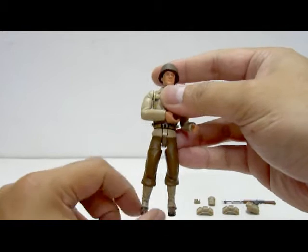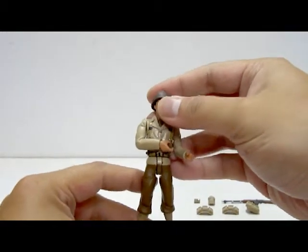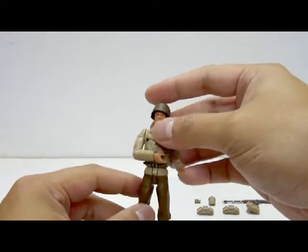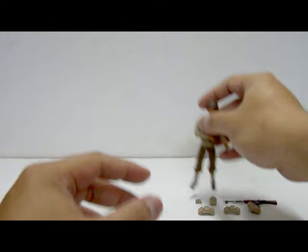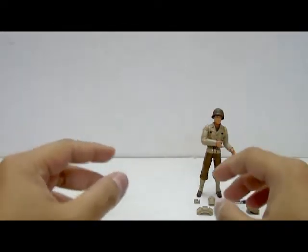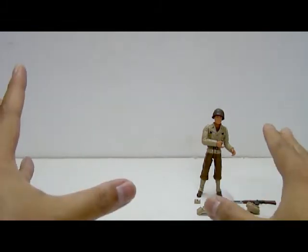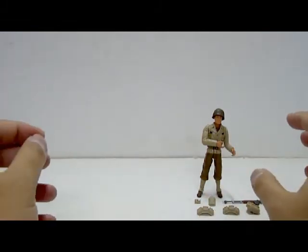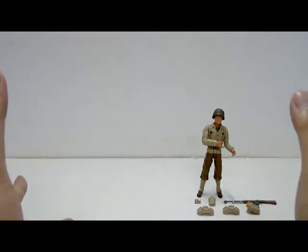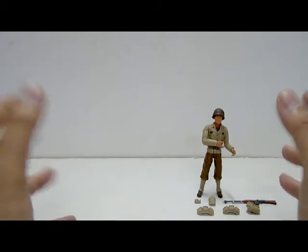If I'm going to give a rating on this figure, it's just alright. It's not a whole lot of fun to play around with, with not a lot of poses you can do and very limited articulation. The sculpt and mold are very nice, but for articulation and playability I'll give it a 5 out of 10. Yes, 5 out of 10 for the Allied Soldier figure.